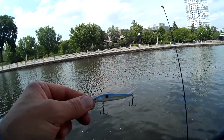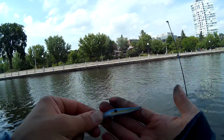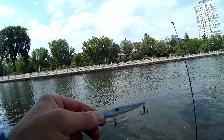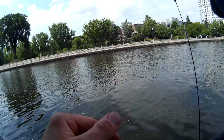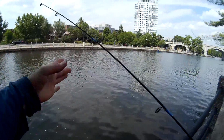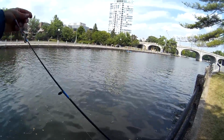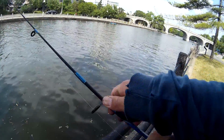Alright, so I tied on this little jerkbait, see if we can't get some of the more aggressive perch, maybe a bass or two. A little small jerkbait, but we'll see what happens. Kind of like a bluegill pattern. I don't think it has any rattles inside. Oh no, it does. It's a small little one, so we'll see if we can't get maybe a perch, like I said, or a bass. What I'll do is I'll probably start moving around a little bit more. See if we can't get one.